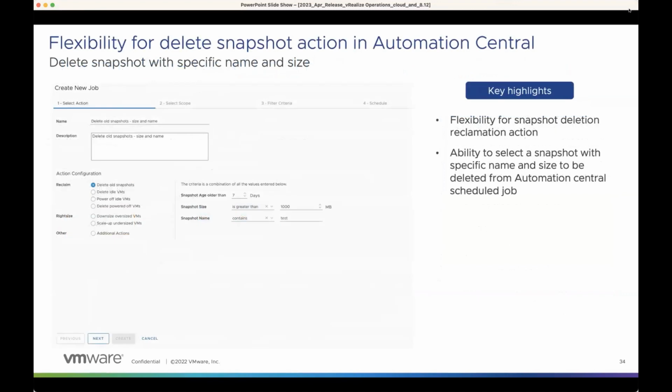The next topic from this ease of use section is providing more flexibility in Automation Central when we schedule a delete snapshot action. Currently, it is kind of a hard-coded thing, so you just have the snapshot age that you can choose, and it's not flexible enough for users who want to choose specific snapshots by name and size to be deleted from the Automation Central scheduled job. So based on many requests from customers, we added this capability in Automation Central.